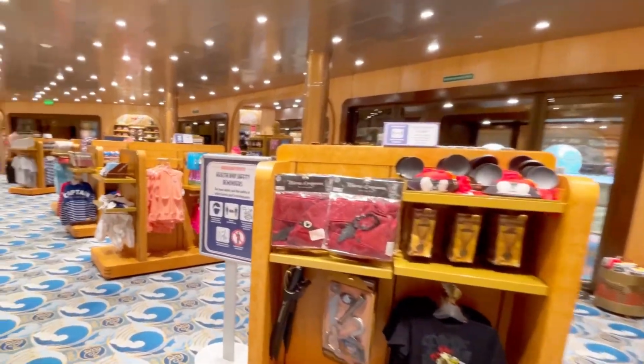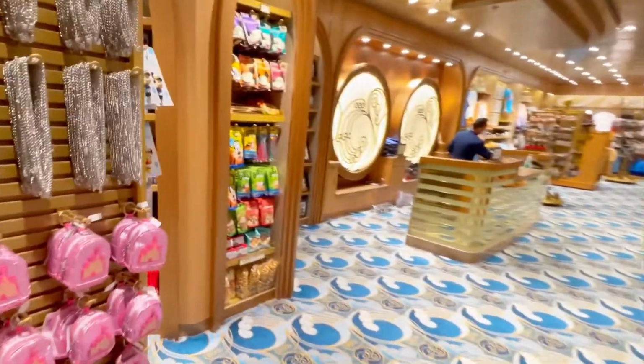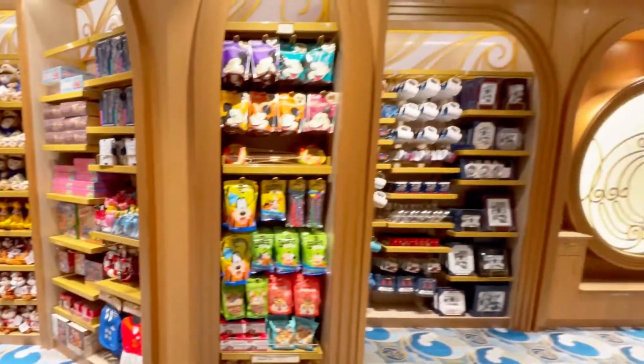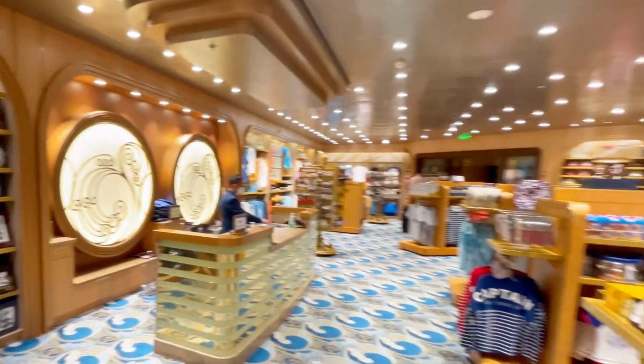We do need to go catch the show in the Walt Disney Theater, which is just a few steps away from here. So I'm going to try my best not to stay too long in the shops so that we can get a good seat in the theater.